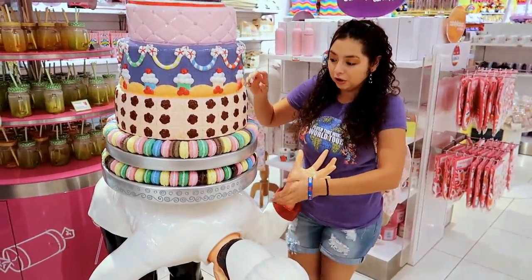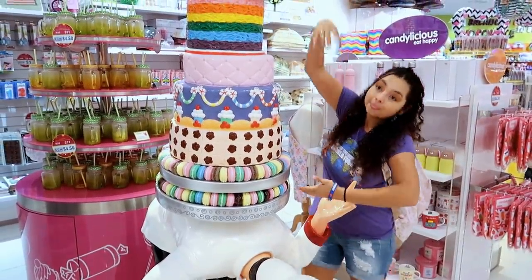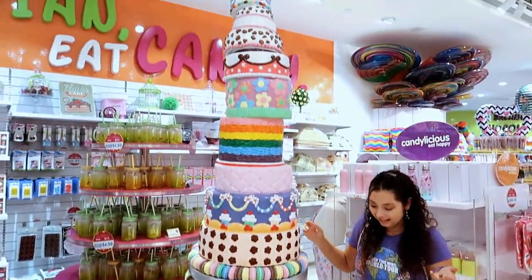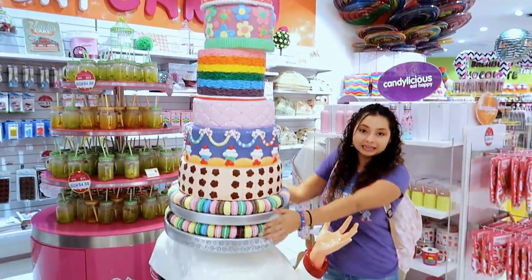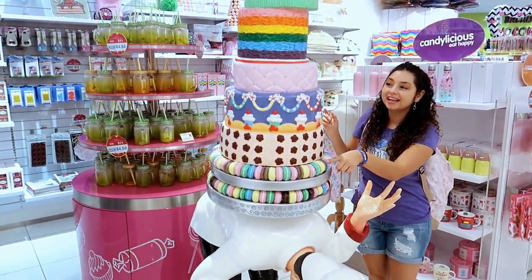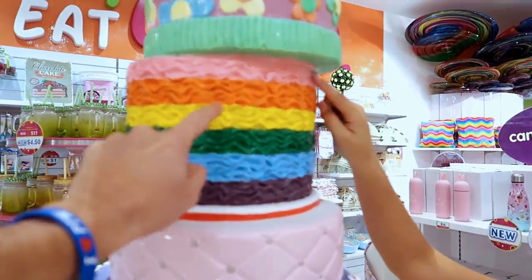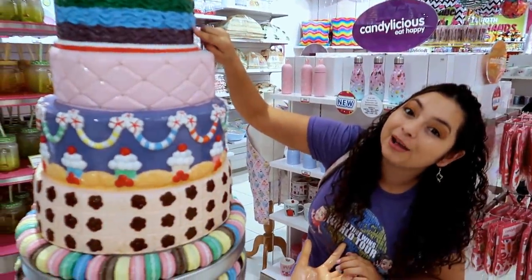This is awesome. I want this whole row right here. So it looks like it's different cakes balanced on this guy right here. Look how high it is. I will help you by eating them all. Which one's your favorite layer? This one, the macarons. Yay. I think my favorite is probably this one right here because that is a lot of buttercream. Oh, yes. And I love me some buttercream.